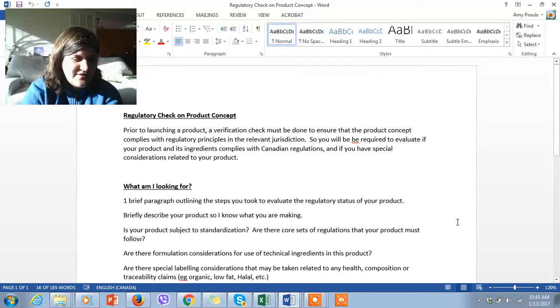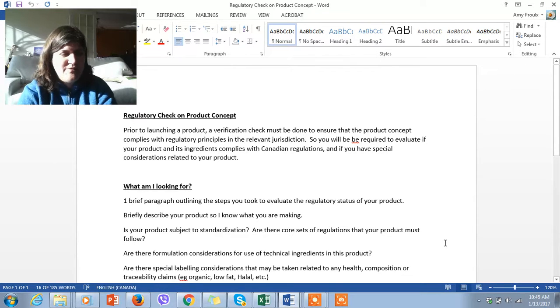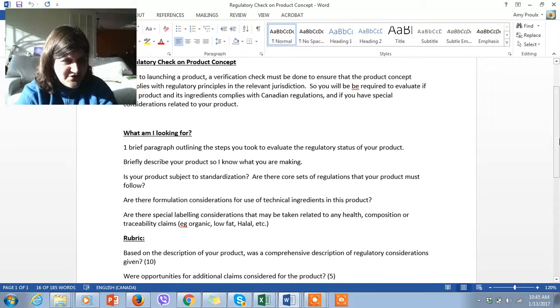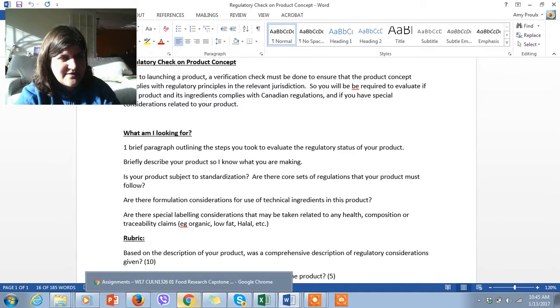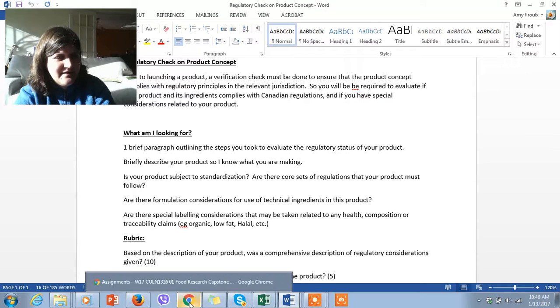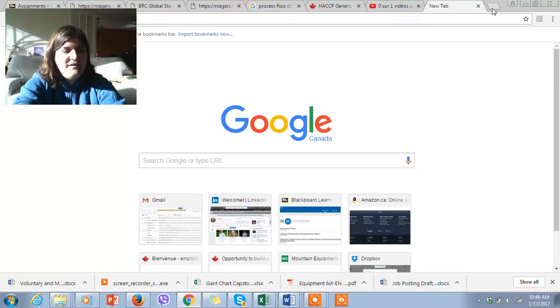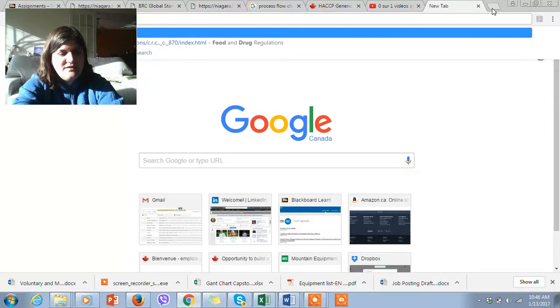Are there formulation considerations? So let's say, for example, I wanted to use calcium propionate in my muffin to give it an extended shelf life. Do I need to double check in Division 16 if I can use this technical ingredient in my product? As I mentioned, I want to make a health claim on my product, so I may need to be looking up the ability to make a protein claim and what is necessary for that. I also said that I wanted it to be organic, and so I do need to remind myself what is available.